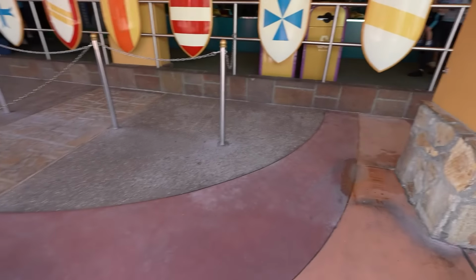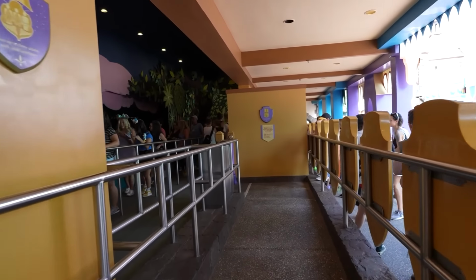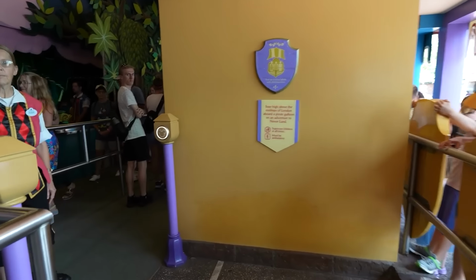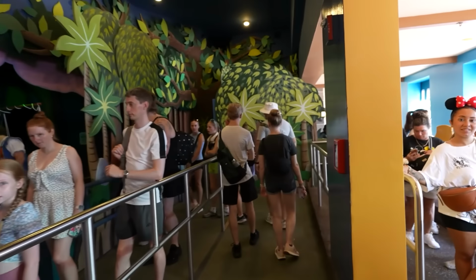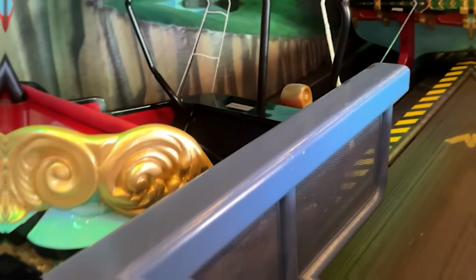All right, tapped in my first touch point at Peter Pan's Flight. They usually have the second one on, I always like to ask, and they do. And now that I have tapped into Peter Pan's Flight, I can go ahead and book my next attraction.